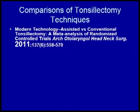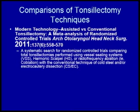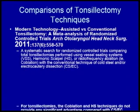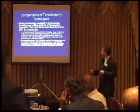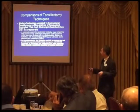But this is published in 2011, and it compares all the major ways of taking out the tonsil. I practiced saying this: vessel sealing systems, that would be the tissue welding thing, harmonic scalpel, radio frequency ablation, and then cold steel or electrocautery. I think the take-home message is that all these other four techniques were pretty much the same in terms of pain and healing. I don't know if I really agree with that. I think the cautery's probably got to be worse for the healing. But in any event, this meta-analysis couldn't show that anything was improved if you took these other techniques.